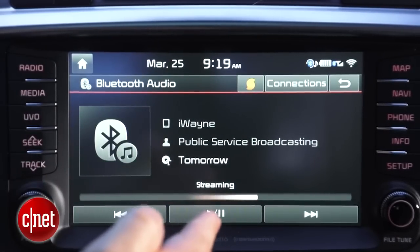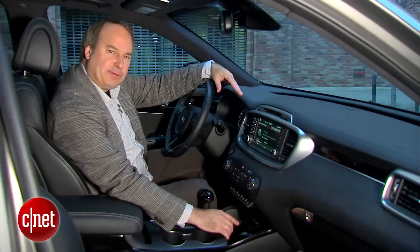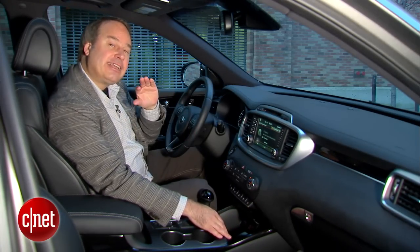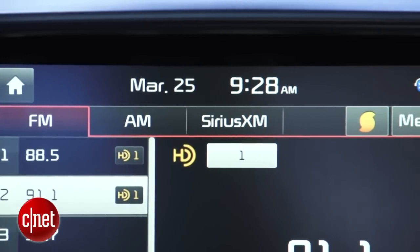For audio sources, I have the typical ones. I've got Bluetooth streaming here. I've got a USB port down here. I can plug in iOS devices and USB drives full of music. I actually have a USB port in the back, but that's only for charging. That's not actually connected to the audio system. I've got HD radio and satellite radio as well.